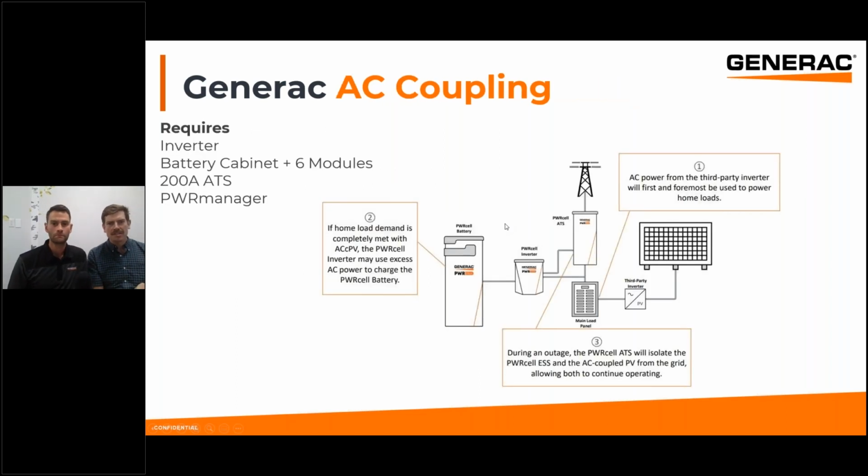All right. So first up, AC coupling. This is a brand new option for any installer who's interested in reservicing their existing customers, right? People who have really any type of solar array on their roof, as long as it's less than 7.6 kilowatts, can benefit from an AC coupled PowerCell battery. They can get the backup power that they're looking for, and oftentimes they can actually use it for self-consumption to reduce their overall reliance on the grid even further.